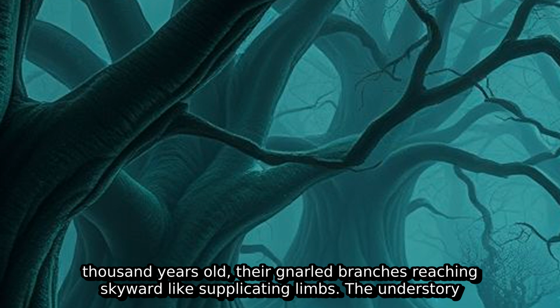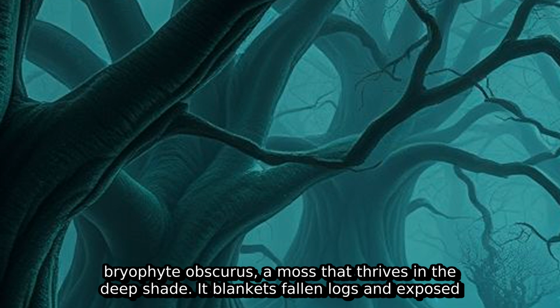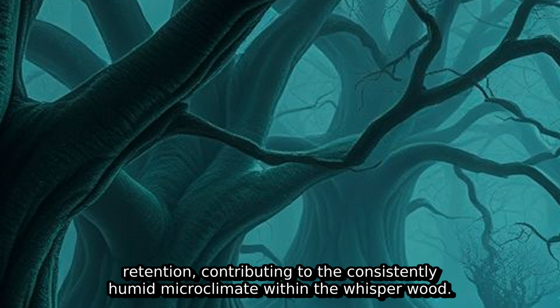supplicating limbs. The understory presents a complex tapestry of ferns, mosses, and fungi. Observe the vibrant green of the Bryophyte obscurus, a moss that thrives in the deep shade. It blankets fallen logs and exposed roots, forming a soft, yielding carpet underfoot. This species exhibits an unusually high moisture retention, contributing to the consistently humid microclimate within the Whisperwood.